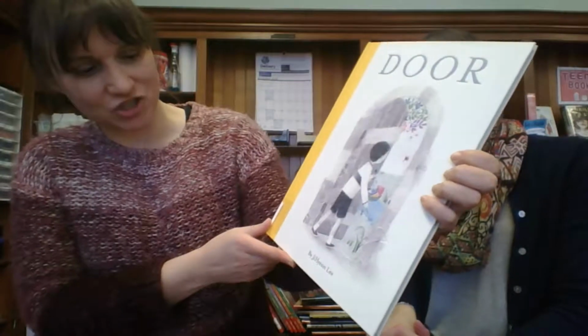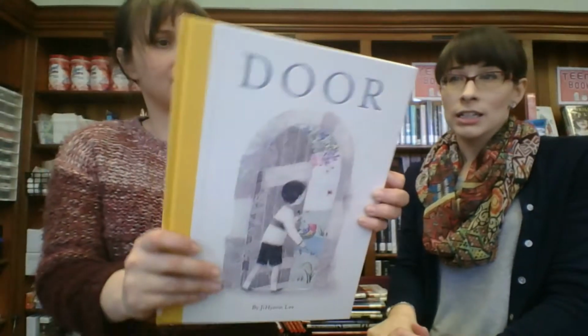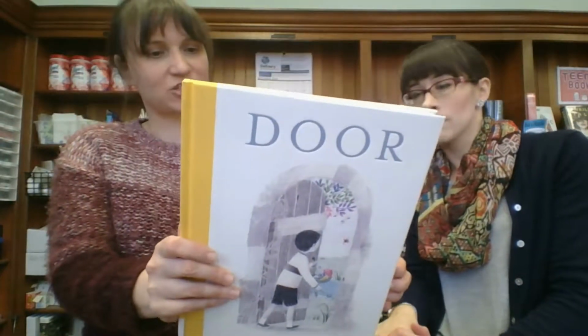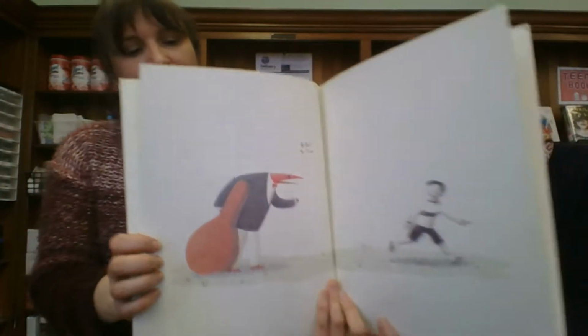Door by Ji Hyun Lee. It says, what's on the other side of the door? There's only one way to find out, a magical tale. Ooh, I'm already intrigued. I'm not going to flip to the end of this one. I'll just flip one more page. Does it have words in it? No words. It says that this is the person who illustrated, but this is him on the other side of the door. Pool? Oh, Pool. We had Pool. That was nice.